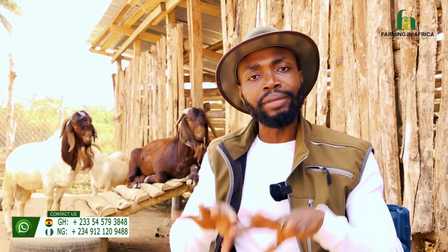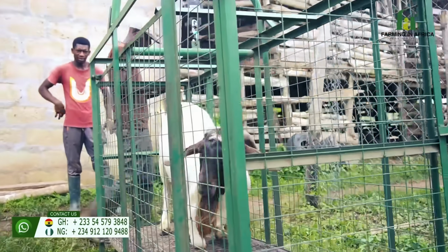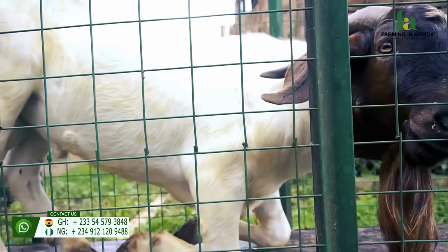Whether it's a kid and a mom or two moms but one is bigger than the other, you want to group them by size, because once you mix a younger and a bigger animal together, the bigger one is always going to be abusing the younger one. And that means the younger one is not going to grow at the rate at which you want. So weighing them is important and a date that we don't miss at the farm. And you can weigh them without having a scale.